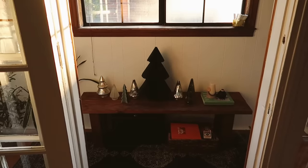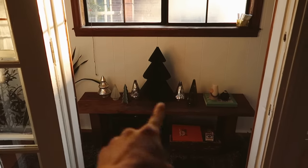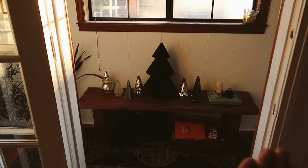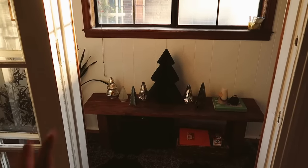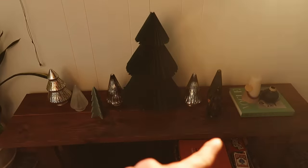So I mentioned to you guys that I really wanted to add to the horror movie room as well. And my idea is to actually use the bench in here as a little display shelf. And I want to create a little Christmas forest of a ton of different trees. I have all of these ones that I picked up from the Target dollar spot. This large paper one here is from IKEA. And then I also, you guys, have these trees here.